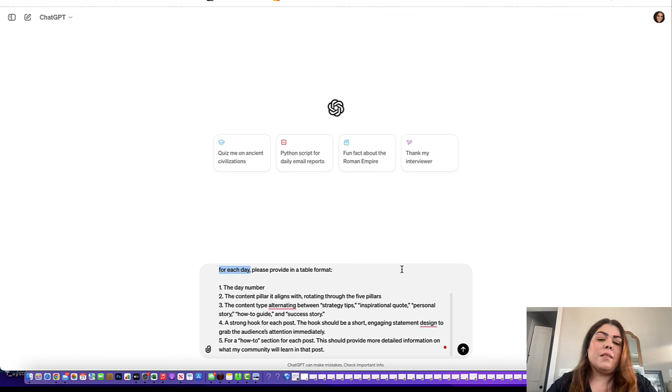Number 3, the content type, alternating between strategy tips, inspirational quote, personal story, how-to guide, and success story. Number 4, a strong hook for each post. The hook should be a short, engaging statement designed to grab the audience attention immediately. And number 5, a how-to section for each post. This should provide more detailed information on what my community will learn in that post.